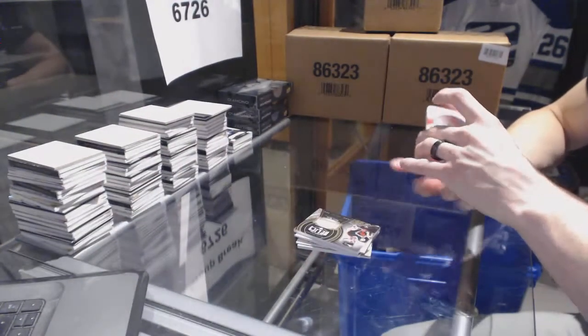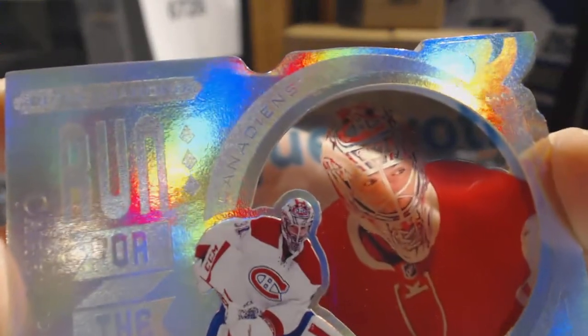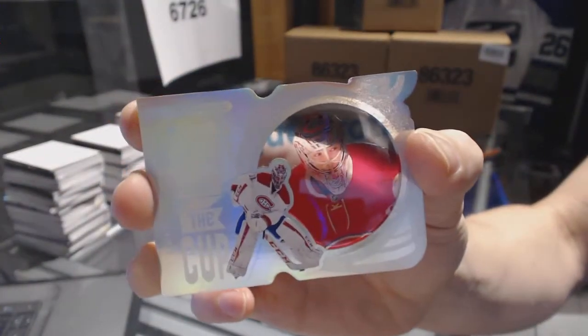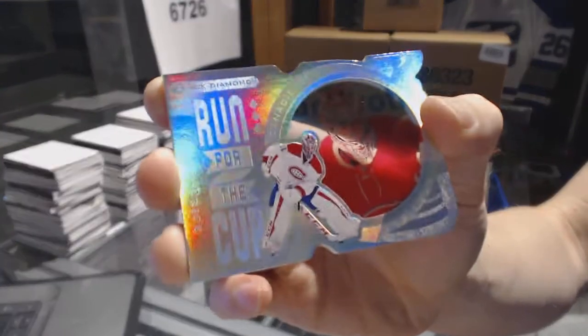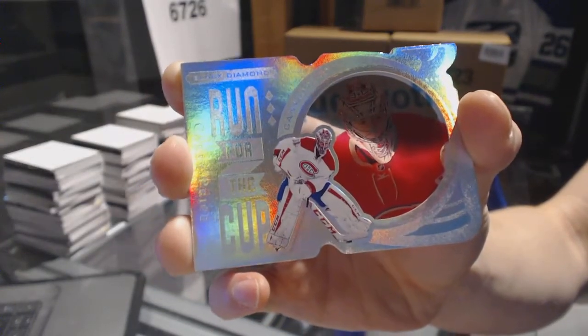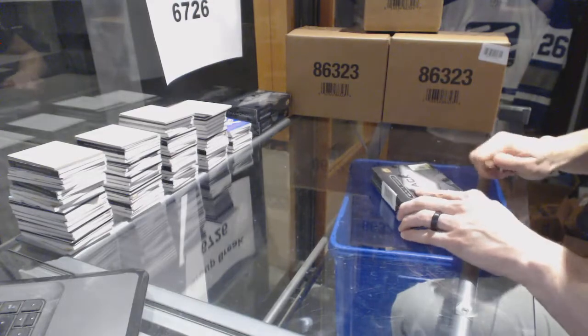And we've got a Run for the Cup, numbered 78 of 99 for the Montreal Canadiens, Carey Price. 78 of 99 for the Montreal Canadiens, Carey Price. Box three.